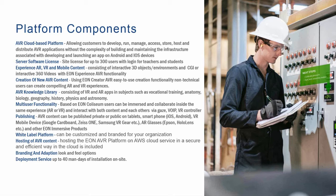We provide experience AR, VR, and mobile content, either consisting of existing objects and applications that we have or custom developed. In industry and energy, you have the benefit of having access to enterprise data already, such as CAD data. So this part can be greatly improved by reusing existing data.